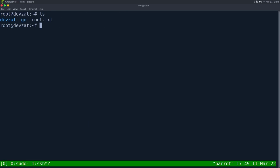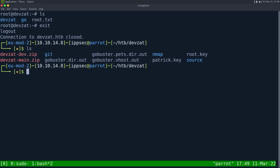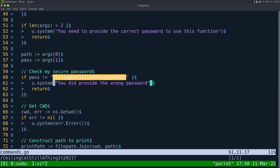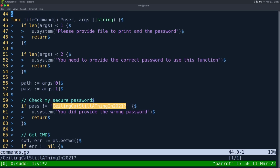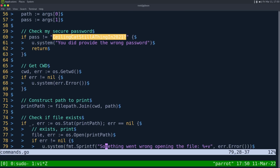So there you have it. That is root on this box. I was kind of curious about, let's go back in that dev source. So let's see. Source dev, vi commands.go. There we go. Here's the password. Okay. Oh, so here's where it gets that root/devzat thing. We're doing a CWD, and then print path is joined CWD plus path. I was kind of curious why I couldn't just specify /etc/passwd where it was getting the root/devzat thing. And that is this line of it just making print path the combination of CWD plus path.